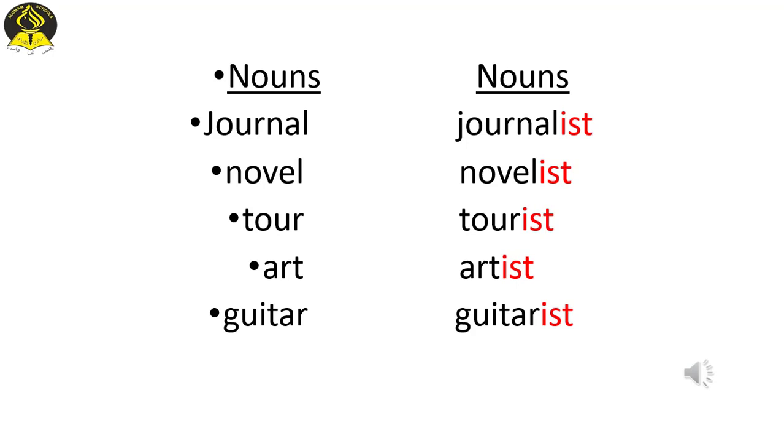These are nouns, but when I add IST, it means journalist, novelist, tourist, artist, guitarist. This is how we pronounce them, but let's see. First of all, we want to pronounce them, then we want to know how we use them. Journal, journalist. Novel, novelist. Tour, tourist. Art, artist. Guitar, guitarist. Okay.